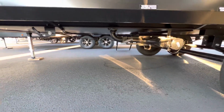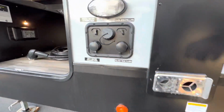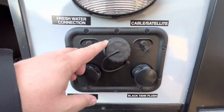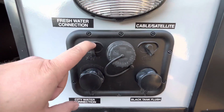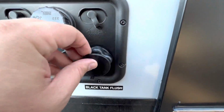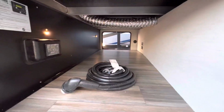The other sewer outlet connection, sewage holding tank valves, waste holding tank, all that kind of good stuff. And this is going to be kind of your docking station for your city water, your potable water, cable and satellite hookups. And this is going to be your black tank, which is basically a sprinkler system there for your poop tank. Knock off the TP and all that kind of good stuff.